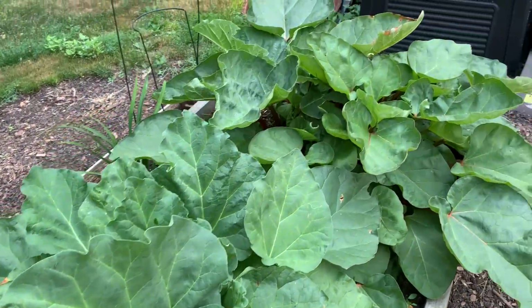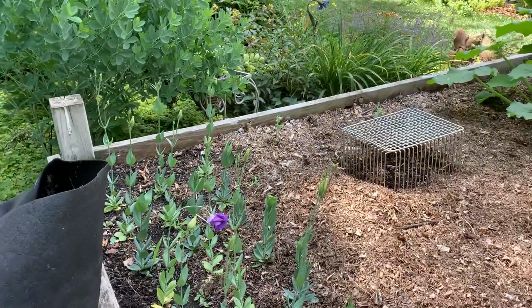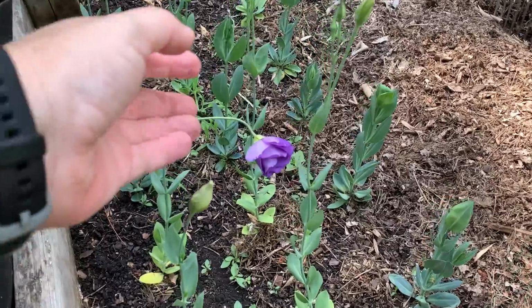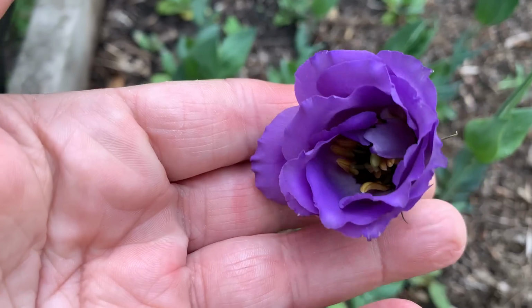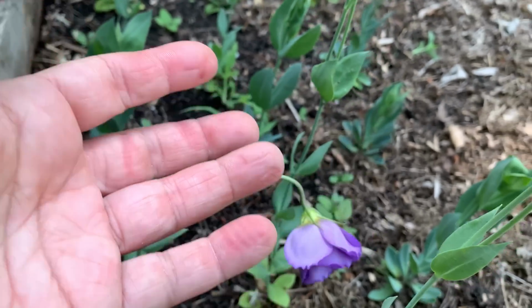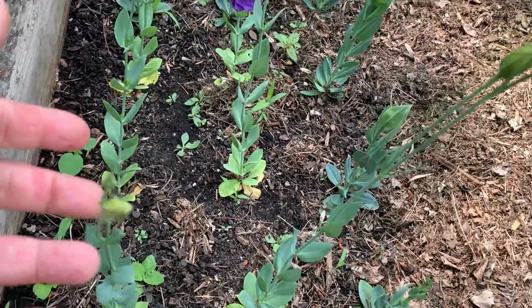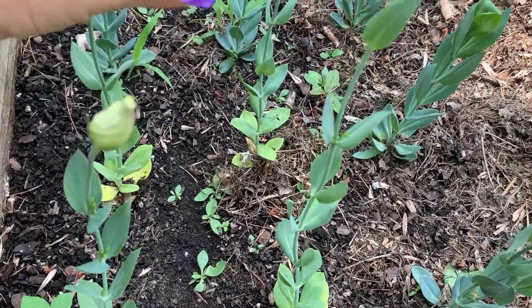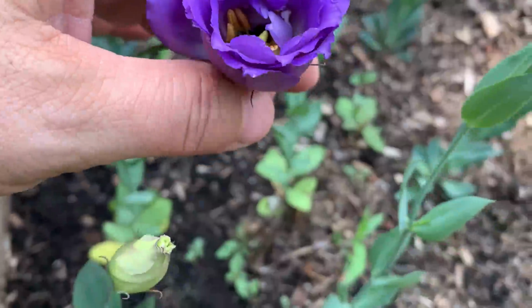Rhubarb's doing pretty good. Look, this is a Lisianthus. I grew this from seed since December. I only have 3 rows in here. They were the better looking ones, and I just didn't want to take up too much room, to tell you the truth, but that's really pretty.